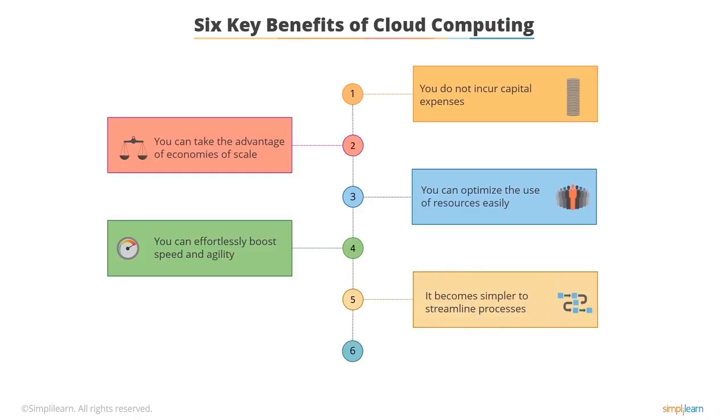Fifth, it becomes simpler to streamline processes. You can get more work done with a handful of people and in less time. This leads to giving greater attention to customers and other important projects.